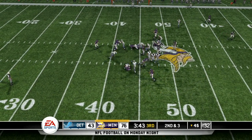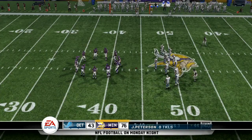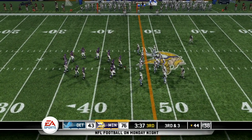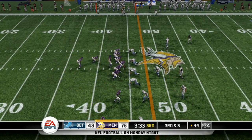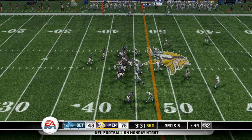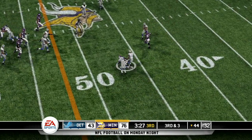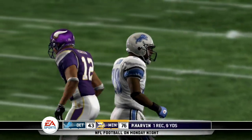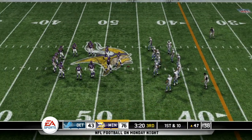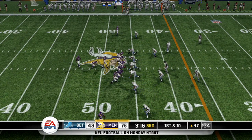Peterson on the run. He didn't get back to the line. That's an unusual sight. He's been finding a lot of daylight, but the defense does a good job that time. Throws it. There for the reception. Marlon Jackson was there on the tackle. Percy Harvin on the receiving end there, and that's catch number 1 in the game. He's been held in check so far.